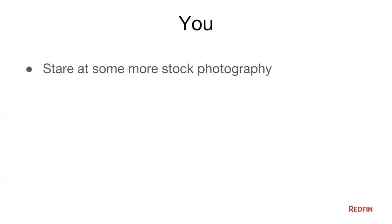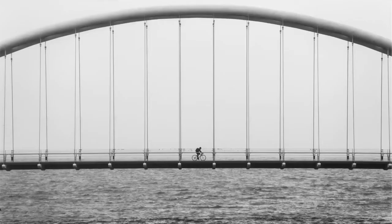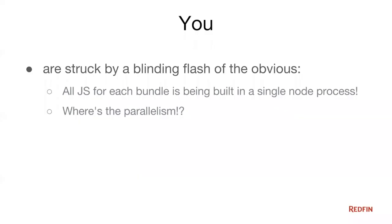You stare at some stock photography of a bridge that might be famous. You're not actually sure. But the way the wires come down and hold everything up gets your gears turning. And then you're struck by a flash of the obvious. All the JS for each of those two Webpack configurations is being built in the same process. Your client bundles are being built in the same process. Your server bundle is being built in the same process.